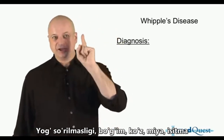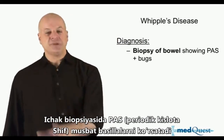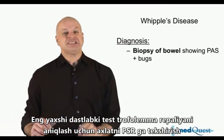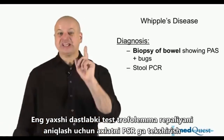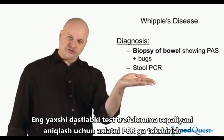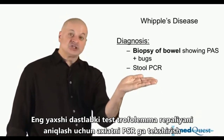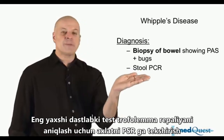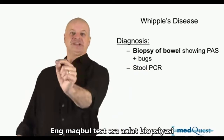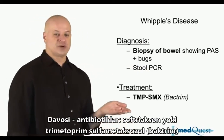Joint, eye, brain fever. And you see a biopsy that shows PAS positive bugs. Or the new nifty thing is, the best initial test is stool PCR for the bug, Tropheryma whippelii. Stool for Tropheryma whippelii based on PCR. But its most accurate test is biopsy. The treatment is antibiotics like ceftriaxone or trimethoprim-sulfa.